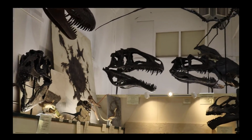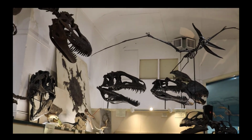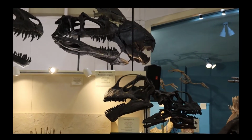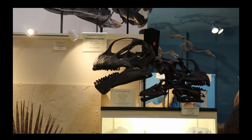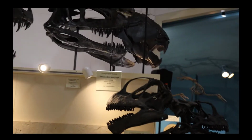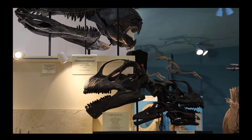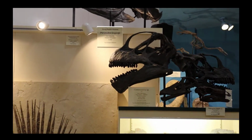As we turn the corner here, you're going to notice some other skulls that were predators, and then the pterosaur again. But right below them, notice the teeth on the white case that you see some black skulls right above it. Camarasaurus. Notice how the teeth are different. See that they're more lapped. They were designed for chewing. They were designed for grinding down things that were plant-like matter.